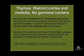T cell precursors must exit from the bone marrow, arrive at the thymus via the vascular circulation, and as these T cells develop, they are developing an intimate contact with the epithelial cells, mainly in the cortical region of the thymus. Because of the extensive branching of the epithelial cytoplasm, there is extensive interaction possible between the thymic epithelial cells and the developing T cells in the area of the thymic cortex. Note that almost 95% of the T cells die in the thymic cortex because of improper selection.